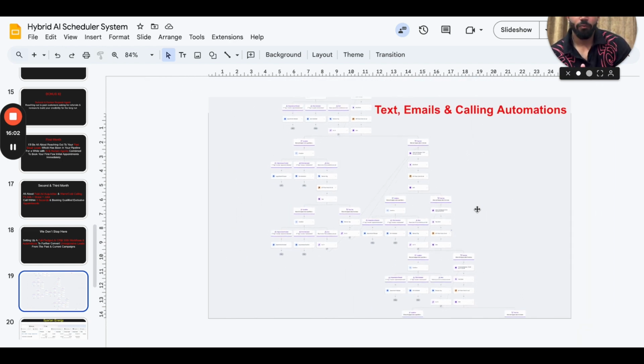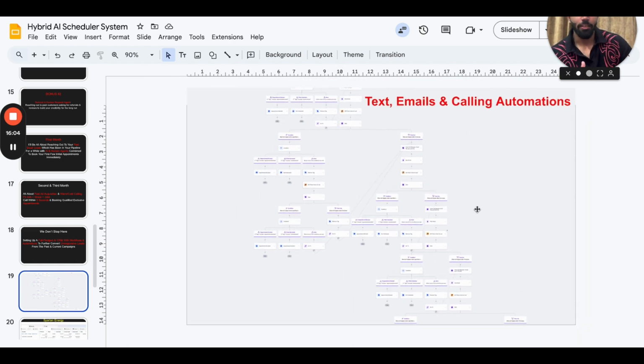This workflow includes everything: text, email, and calling automation. So rest assured, it gets the best appointments booked. Right now, I know you guys want to hear how you can implement this on your own, which I'll be talking about later down the line.